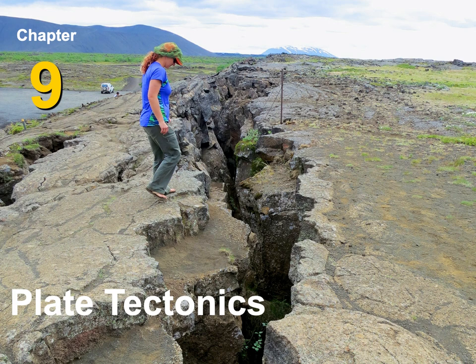And you can see that big crack there where my wife's standing beside. On one side of that is one tectonic plate. On the other side is the other tectonic plate. So that crack right there is widening, and other cracks around that area are widening at a rate of maybe somewhere between 4 to 6 centimeters a year.